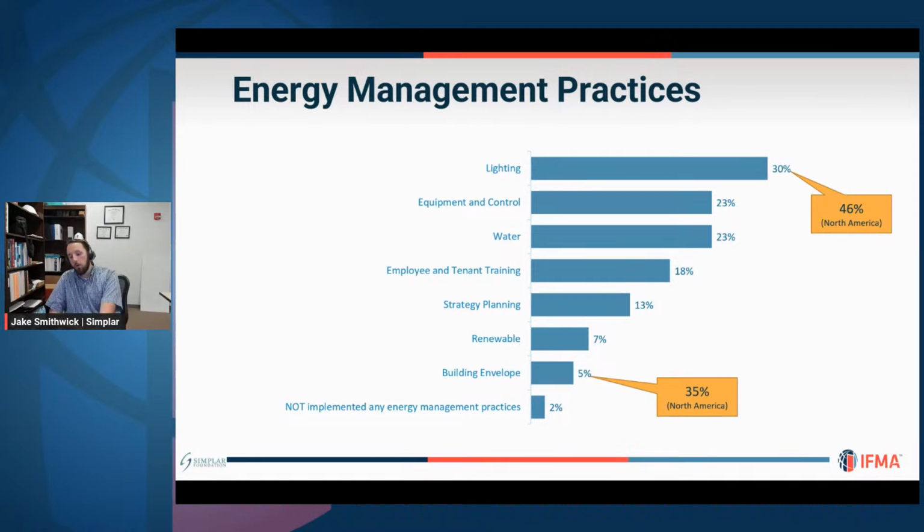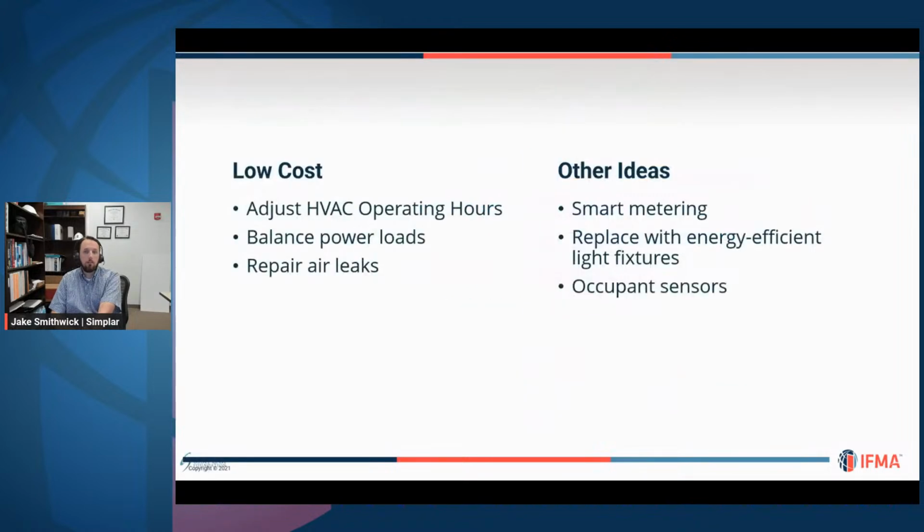Now, when you think about what actually can make a difference, I looked at all the data and I looked at what were the most common practices and then thought about the costs associated with actually implementing some of those practices. So for example, in the Middle East, here are some low cost ideas that can have an impact on overall operating costs. And again, these are based on what people commonly responded as good ideas.